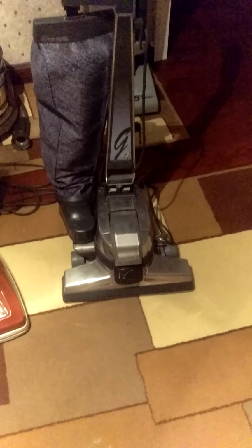Kirby, not a bad transmission whatsoever. If you get a new Kirby, it'll be pretty much like the Eureka for the first 20 some years. I mean, this machine's been around since the 90s, and it's still doing pretty well. It's just that initial back and forth on a thin carpet.